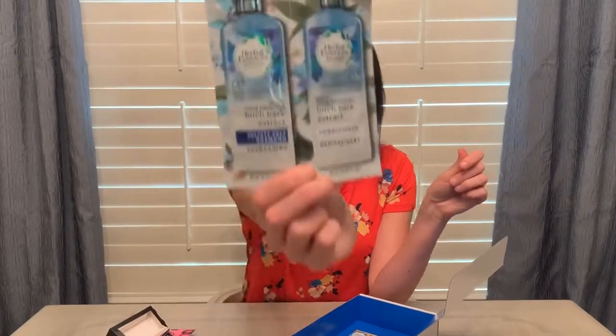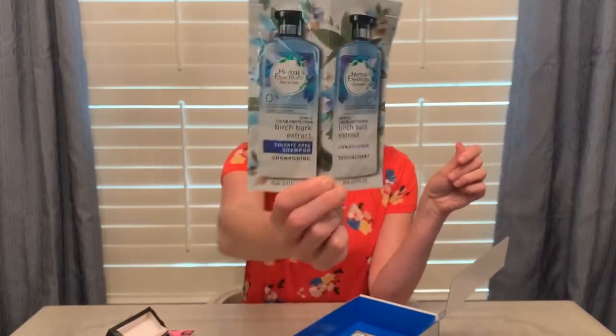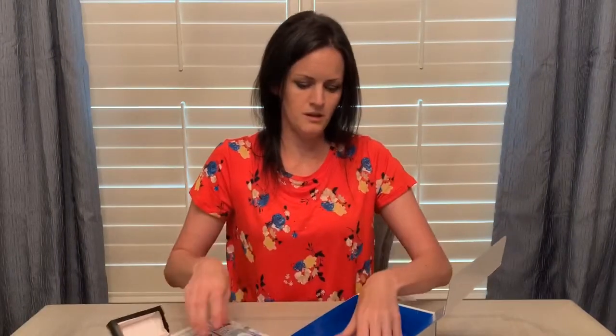And the last one, so these are kind of cheesy, but I still actually will throw these in my overnight bag when I go on a trip. Herbal Essences Bio Renew. It is gentle color protection. I think in there I said I would sometimes color my hair, so that's nice. Color protection. Herbal Essences Bio Renew. Little samples. Okay. And then a card from NYX talking about the lip cream.